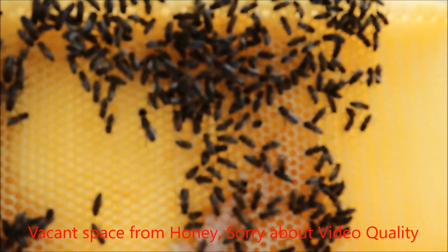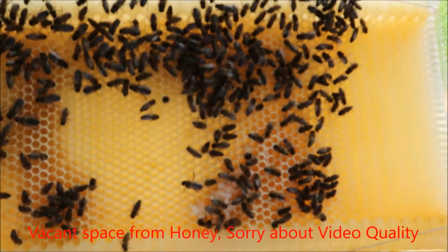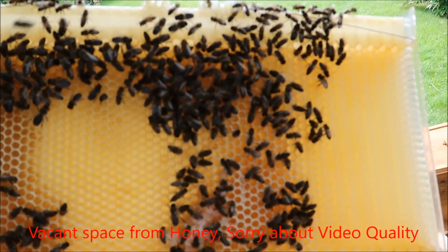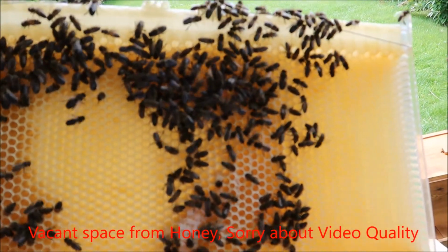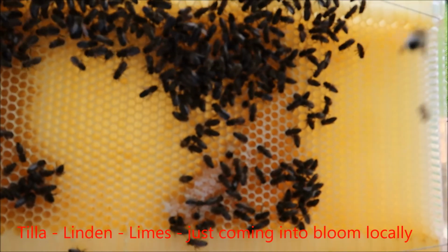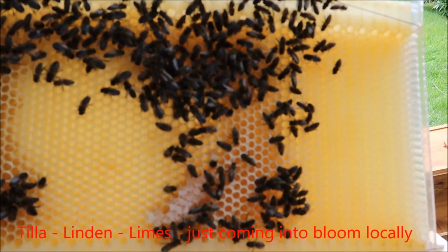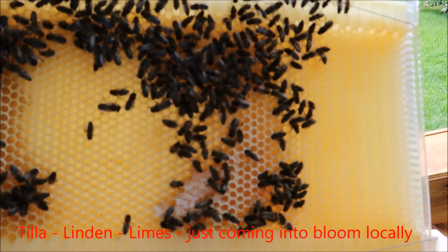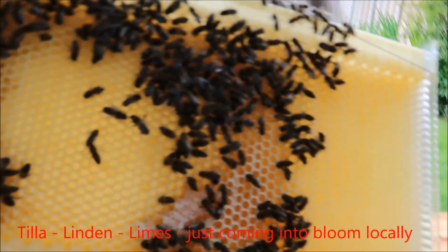Okay, those flow frames that were one third full last week, or the week before, have depleted, mainly because we've had such cruddy weather. But the last couple of days they've been in there and building up again, so hopefully we keep the good weather up, we should get some honey. But at the moment it's touch and go, it keeps starting and stopping, so they're in there but not getting any honey from them yet.